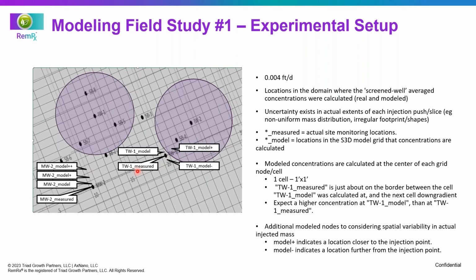So we have data that has the tag of measured. This is data from the field. And then anything that says modeled is data that is produced from our performance model. The last thing that I'll comment on is that there's model, and then there's model plus and model minus, which is essentially a step in or a step out from the actual measured position. Let's see what else. Oh, the concentrations are predicted as if you were to have a screened monitoring well at that position with a screened well interval equal to the actual wells. So we're taking concentration over a screened interval.